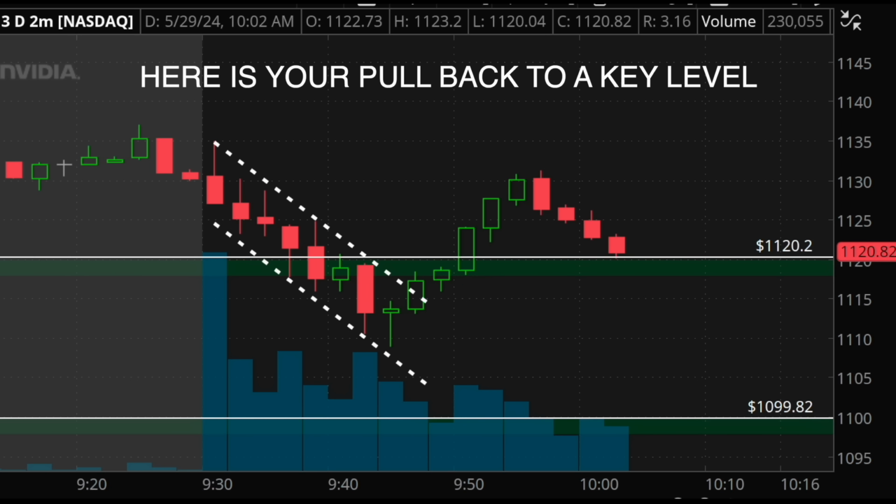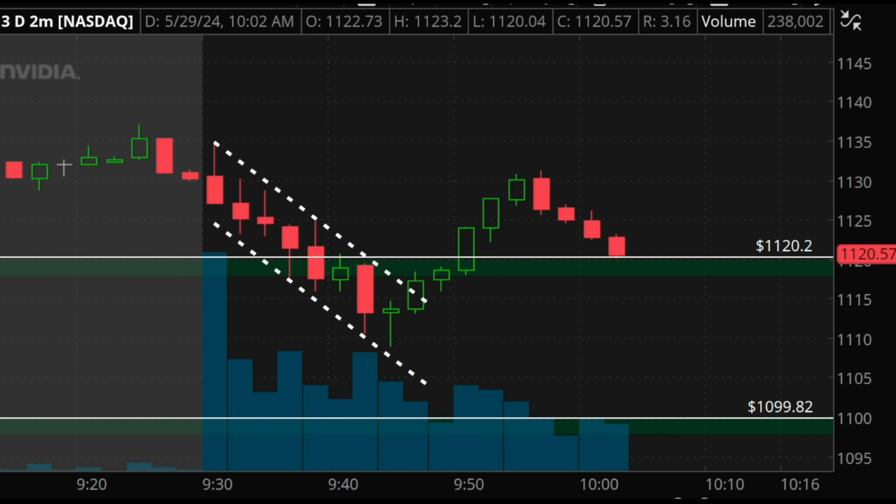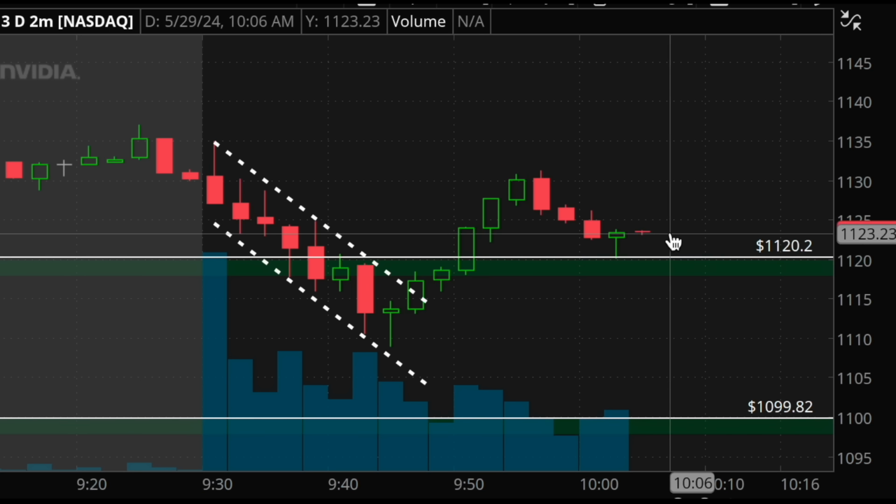ES wicking. NVIDIA's battling here. Giving it time. Okay. It's a good wick there. All right, I added 5 contracts on NVIDIA there. Back into 10 contracts.